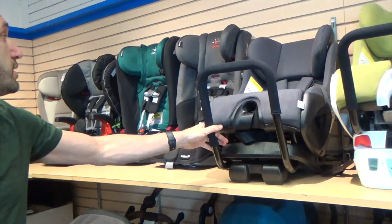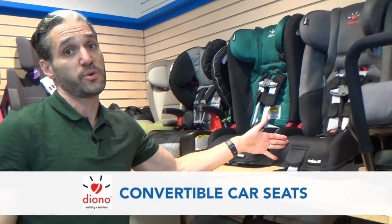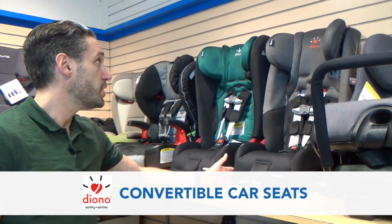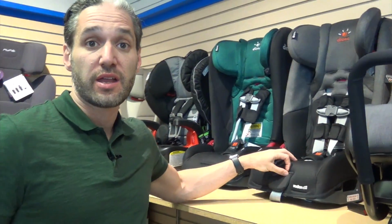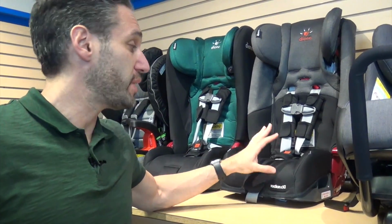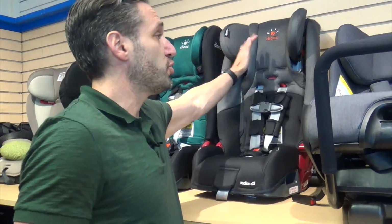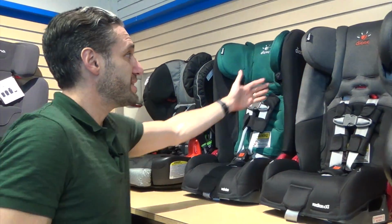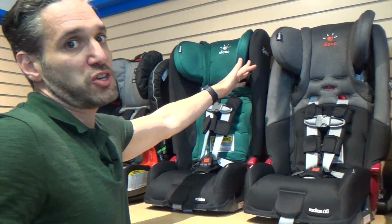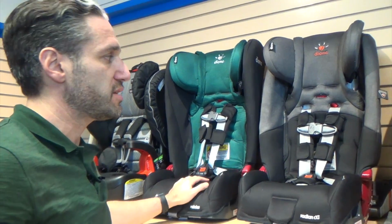17 inches wide. Speaking of 17 inches wide, people know Diono for their narrowness as well. They're 17 inches wide on their Radian line, on their R100, R120, and their RXT. The RXT is the one that we recommend because it has good side impact protection. They also have the Rainier, which has a little bit extra side impact protection, but when you get the Rainier, it is a little bit wider, so that's something to consider.